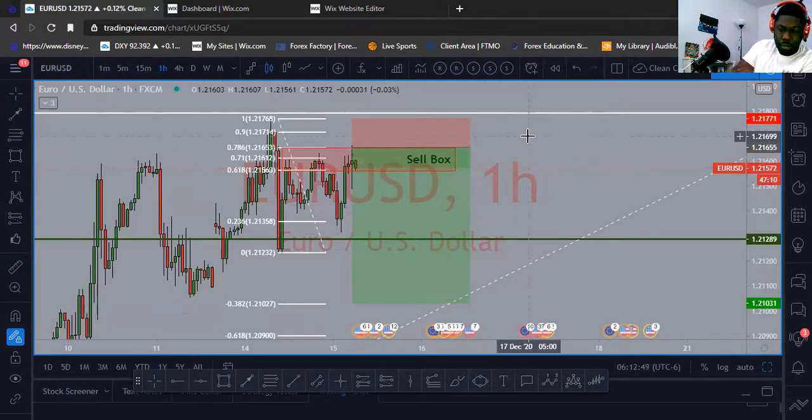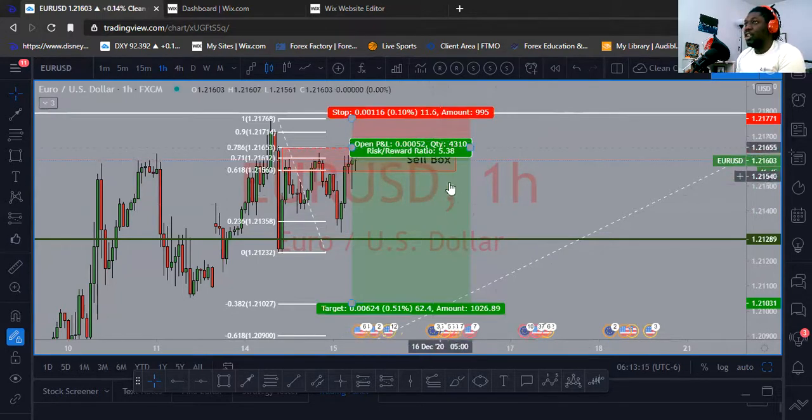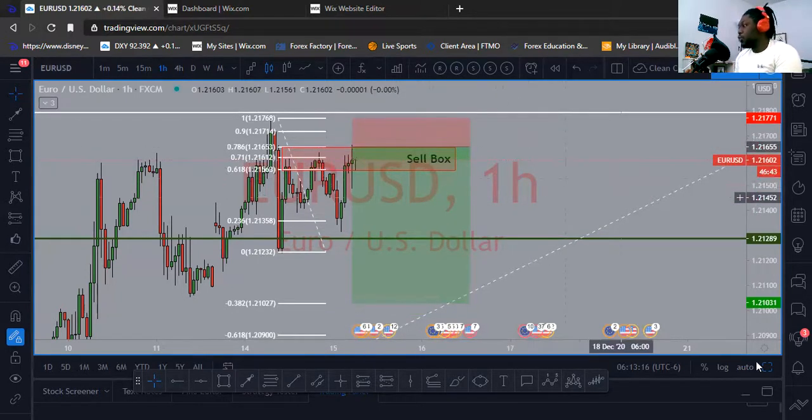So actually, is this even connected? Yeah, it is. I'm actually trying to get into this trade. Yeah, I'll worry about that later then, because it doesn't want to play out. But like I said, right now, better opportunity than before. But I do want that 78.6 more than all these other positions. So that's for Euro USD.